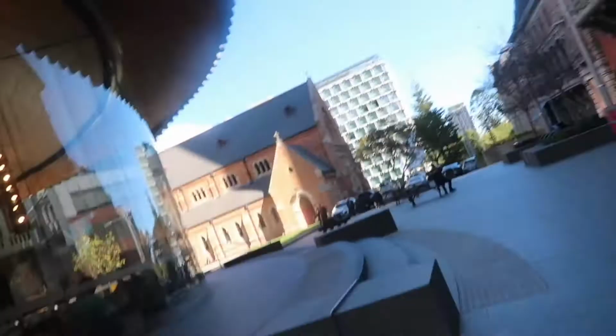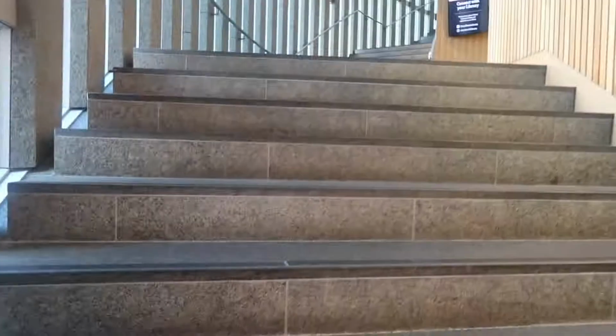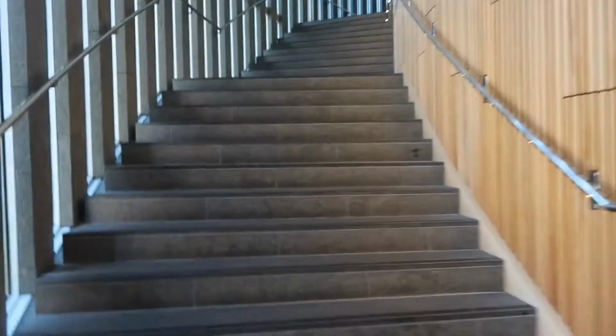So now we are heading to City of Perth Library, and I love this structure very much, and it's very unique, and it has its own little cafe, and this library is perfect for all ages if you want to do research paper, quiet time, or like read a book. And also you can bring your kids here, and yeah, let's check it out.